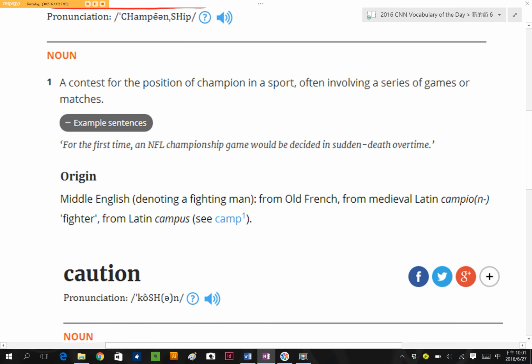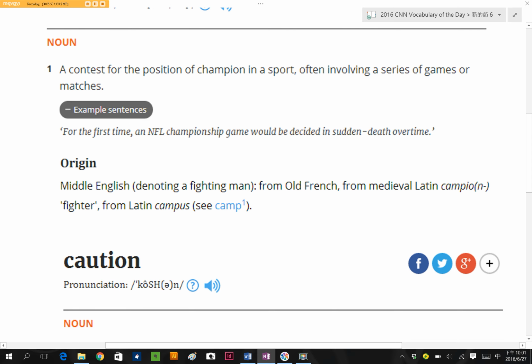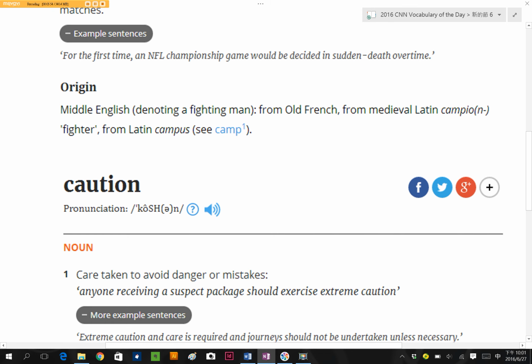Origin: Middle English denoting a fighting man, from Old French, from Medieval Latin campio, champion, fighter, from Latin campus, see camp. Okay, the second vocabulary is caution.